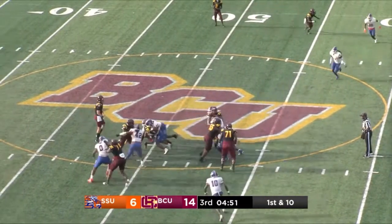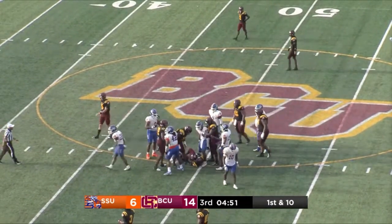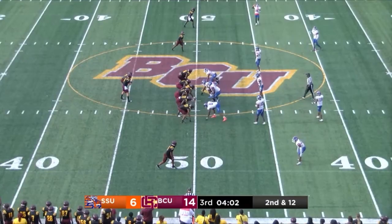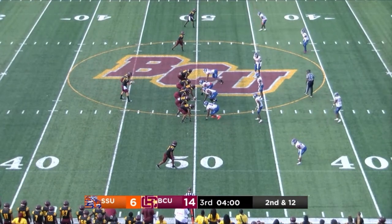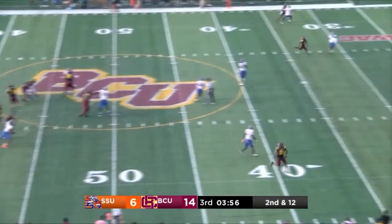Two receivers stacked up to each side. Handoff to Bazile. And Bazile's going to lose 2 yards back to midfield. Nice defensive tackle at FAMU. So he knows the SWAC very well. And an offsides penalty, free play.